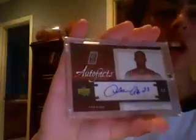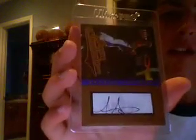Al Thornton, dual jersey auto. Out of Echelon, out of 399. LaMarcus Aldridge, Artifacts auto, out of Upper Deck Artifacts. Here's my Amar'e Stoudemire Fleer auto. I think I don't know, KB2345 whatever. Yeah, I think he might want that.